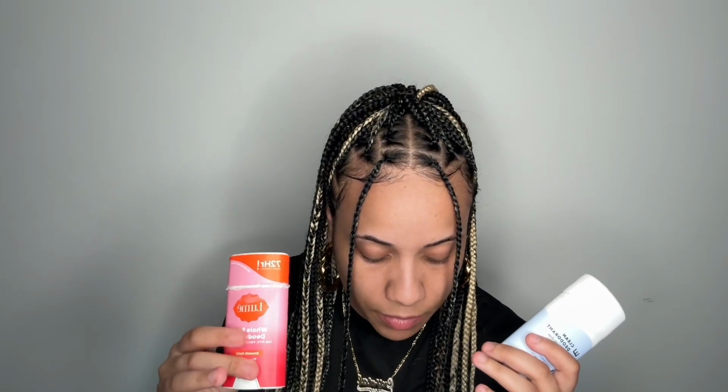So the cons of Lume for me: one is the price, and you can't easily access all the smells, like I told you guys earlier. If you wanted to get the baby powder one, you have to pretty much order online. I didn't see it in the store. Maybe it's not in my Walmart, but that's for me. Like the smells, the only one that smells good in my opinion is this one right here. So that's the thing for me, and the price.